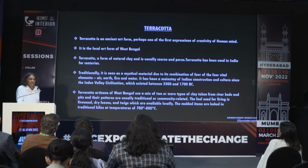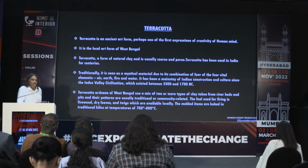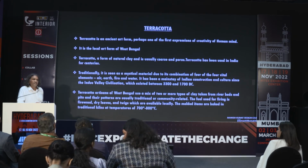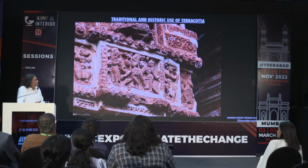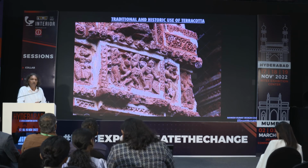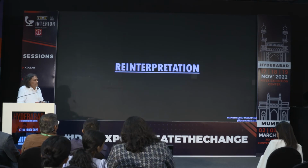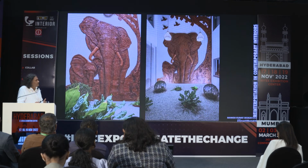Terracotta. This is the final one of the art forms which we are using. We have used it in a lot of indoor outdoor kind of spaces. Huge terracotta installation. Usually terracotta is associated with doing some small piece of work. Inspiration comes from West Bengal. I've been to Bishnupur, where huge terracotta temples are there, done a lot of centuries back. And how it can be reinterpreted, how we can use it in modern and contemporary projects.